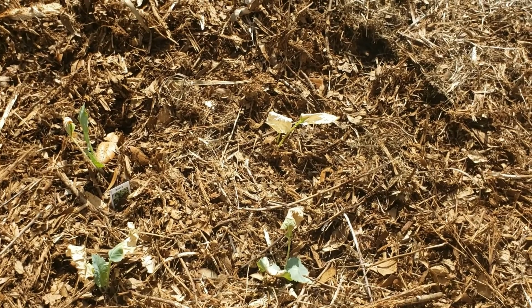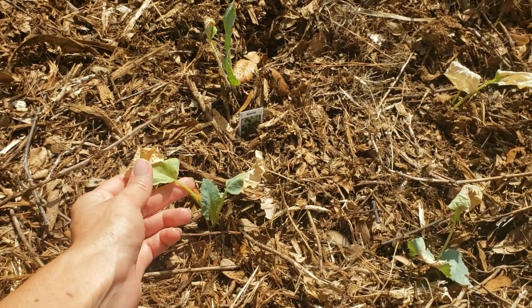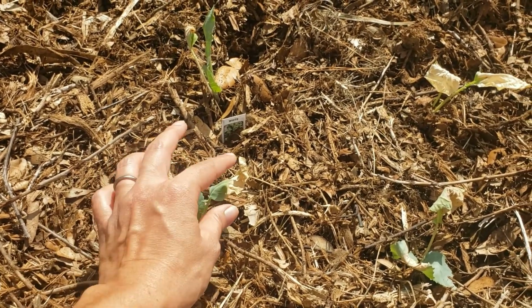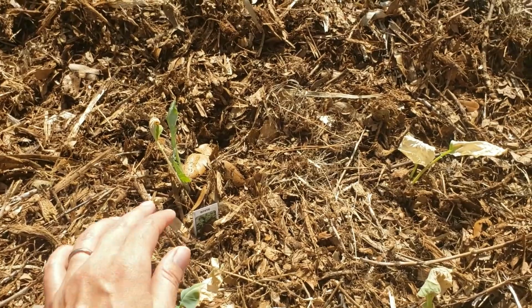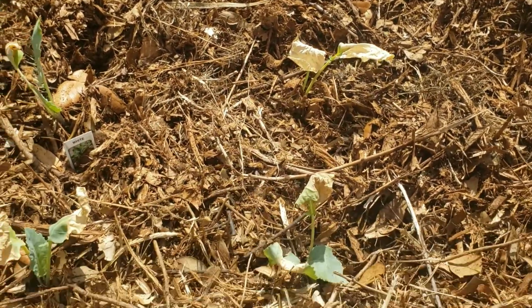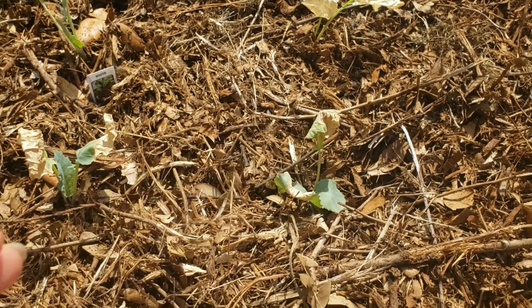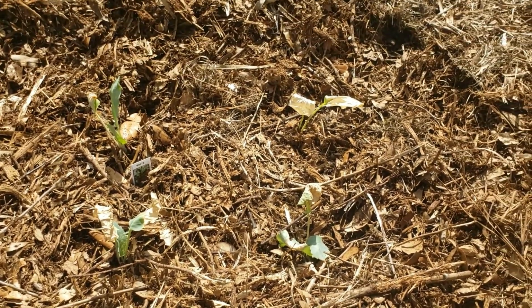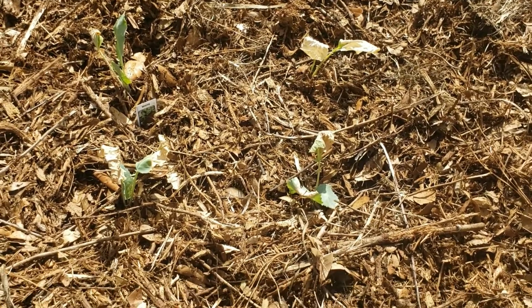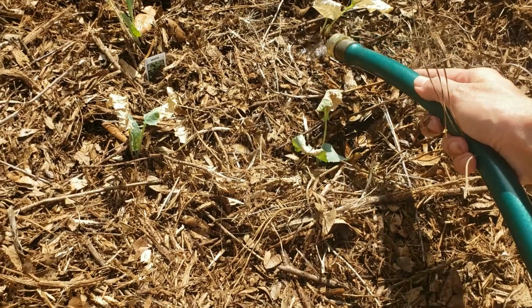Right, I'm at the kohlrabi. They're still alive. You can see the leaves, but you can see the evidence of where I pretty much droughted them. This one looks worse. I'm gonna go look for a shade cloth to just put over this because it is in full sun. But I'm out here to water it, and hopefully that'll help a bit.